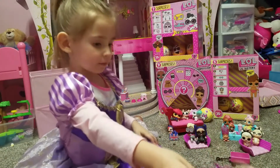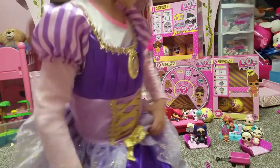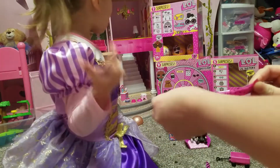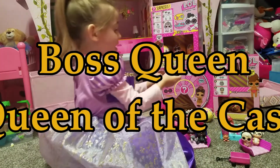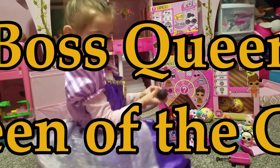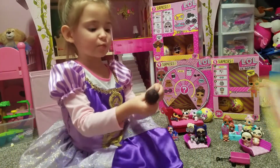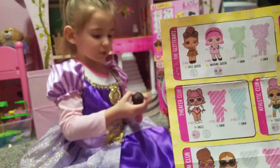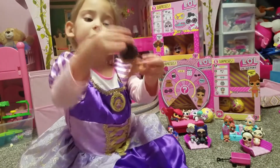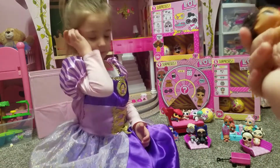Oh, I love it. Let's show the dress. Guess what, guys? I think it's the one on the box. Here she is. It is her. She is so pretty. And she is Boss Queen, the Glitterati. Mommy, she's doing splits. Oh, she is so beautiful.